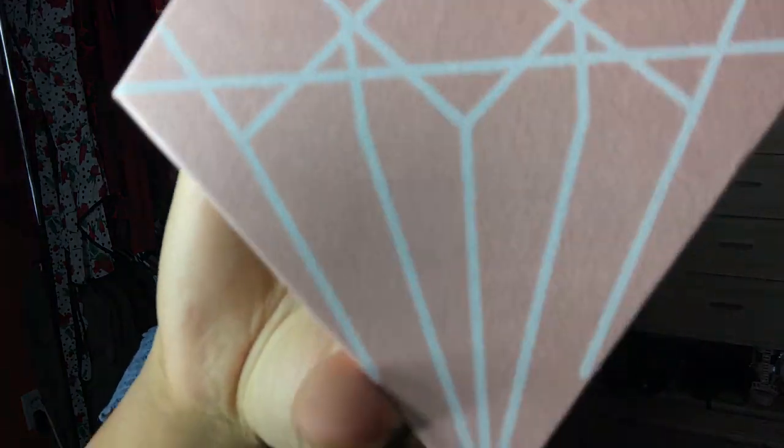These are just plain pink. The boxes are magnetic. So if you're looking for a vendor, let me tell you all this. These lashes came in like a week. Maybe less. Maybe less than a week.